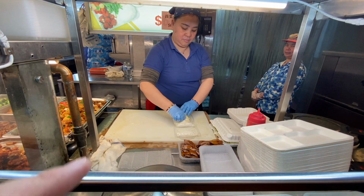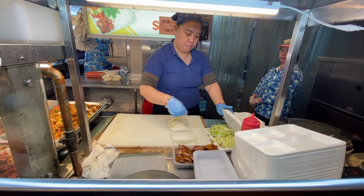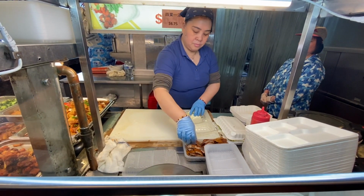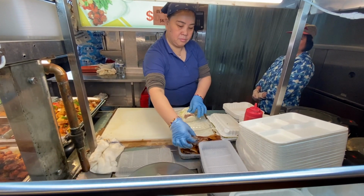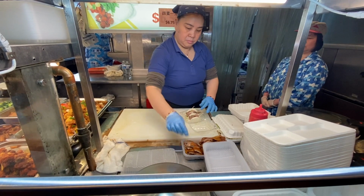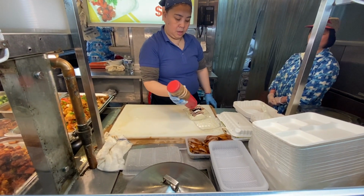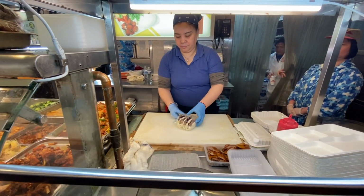The steamed buns she's got in there. Is that cucumber? Yeah, cucumber, scallions, and then the Peking duck. And then she's gonna drizzle some of that sauce in it. What sauce is that? Hoisin sauce. There we go, guys.